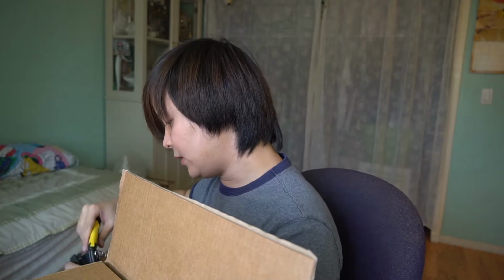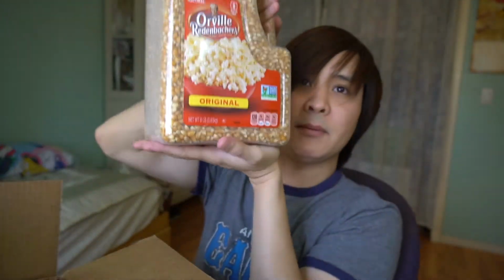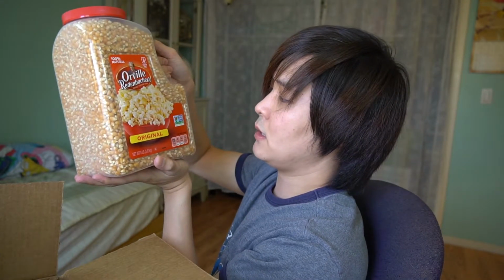It's huge, guys. Oh my god. Okay, I love popcorn. Don't you guys like popcorn? Here we go. Let's see what we got. So we definitely got this 8 pound of popcorn, Orville Redenbacher's. It's non-GMO, okay, that's fine.